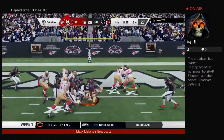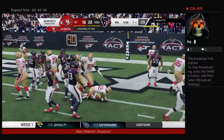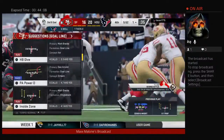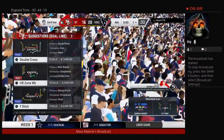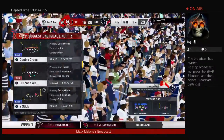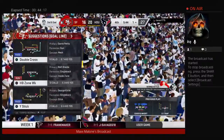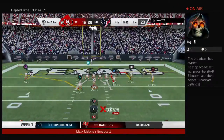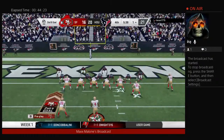They'll try to run with Breida. They're able to get a couple here, but won't get across the plane as they stop him right around the 1. Well, they certainly had success throwing the ball on this drive, and not as much running it, as we just saw once again on that last play. Stopped after a very short gain. But I wouldn't abandon the run totally, because otherwise, pass rushers just tee off on your quarterback. Makes it very, very difficult for him in that situation.